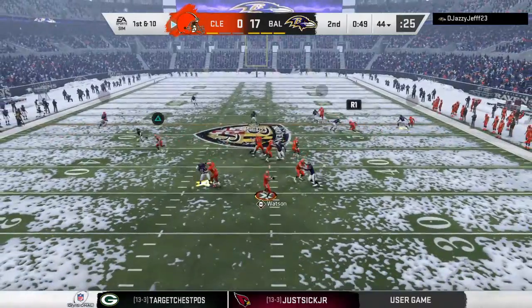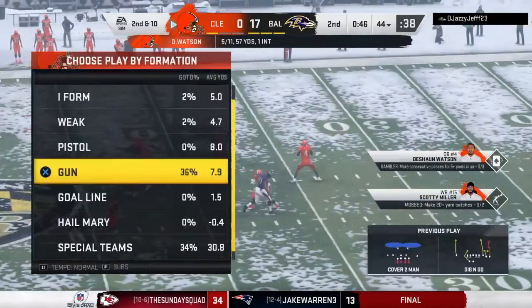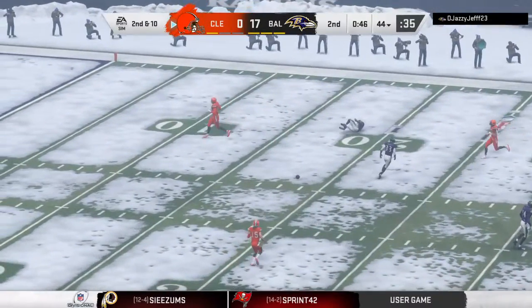Now a first down throw, Watson. He's going to sling this deep downfield. And he knocks the ball away, and it falls incomplete. He was trying to get it to his tight end, David Njoku, and that'll bring up second down.